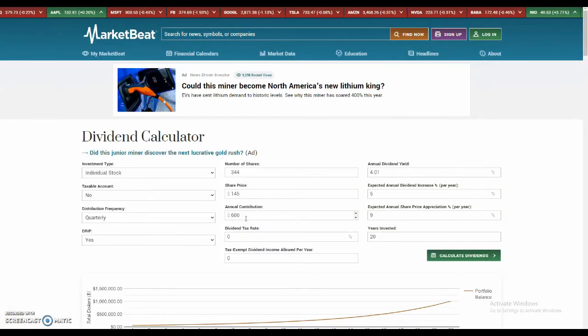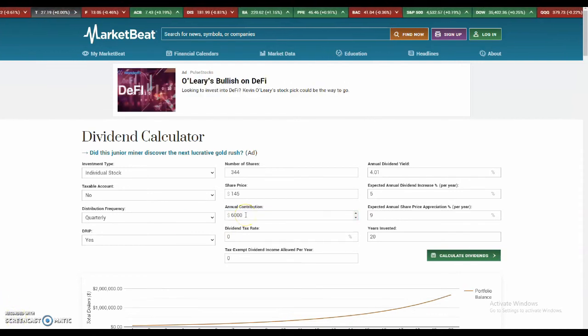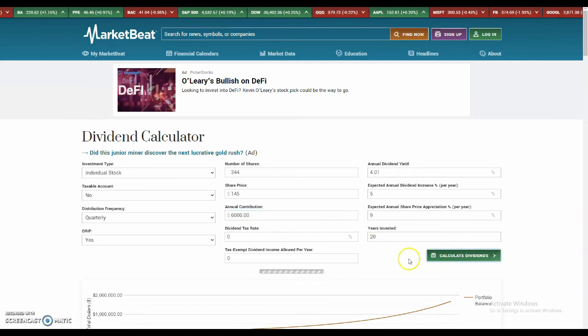Now, that was with an annual contribution of 0. I've entered an annual contribution of $600. Oh, no. Now, I want to alter our calculation a little bit here. In the last one, we had an annual contribution of $0 per year. We let the last portfolio run on autopilot, but now let's change it. Let's add $6,000 per year every year over the next 20 years and see what this does to our final numbers.